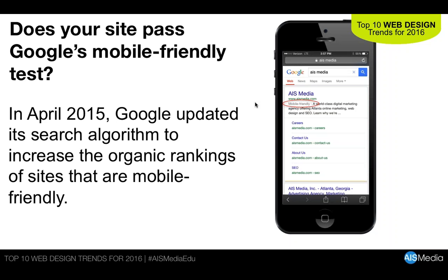So Google's top priority is always to serve the consumer, the actual user. So is it a little bit of a punishment to a marketer? Maybe, but we could certainly see it as an opportunity. So Google's mobile-friendly algorithm rolled out last spring. They do have a test available. We embraced it. We analyze websites all day long, and we're willing to do it for free.